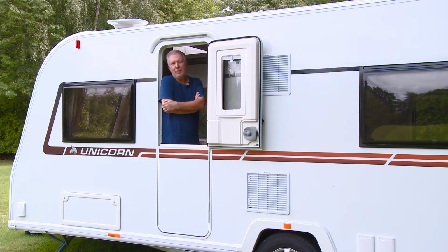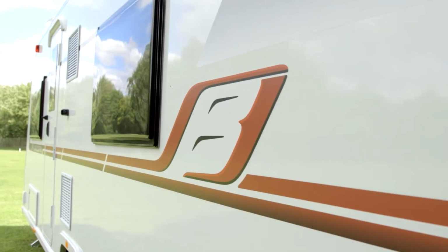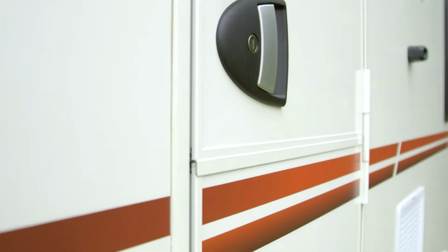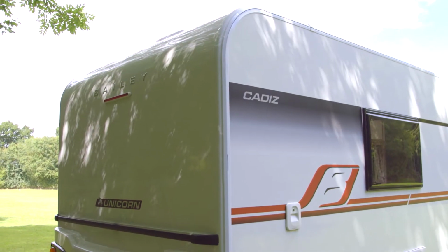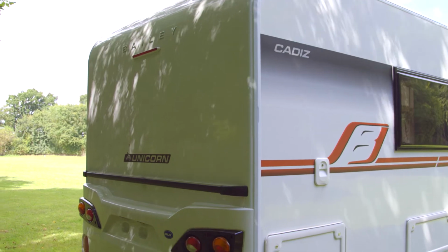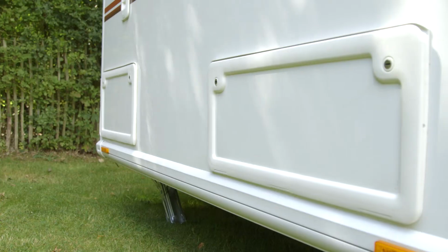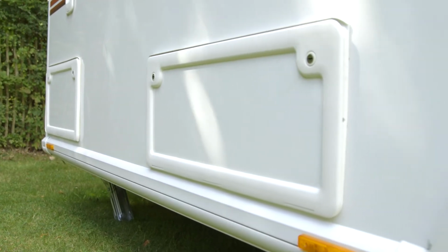It really doesn't seem that long ago that we were all talking about Bailey's brand new high-tech system of constructing caravans. Well, it's actually been around long enough now for more than 50,000 Bailey vehicles, caravans and motorhomes to be built that way. In a nutshell, it means an almost timber-free construction process that uses interlocking aluminium extrusion. So there's fewer opportunities for water to get in, makes the caravan lighter and potentially stronger as well. And it's all been very well put together in this example.